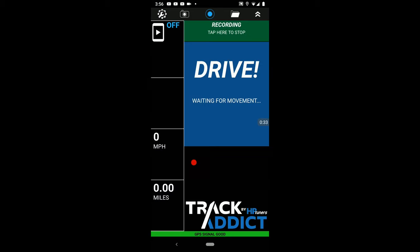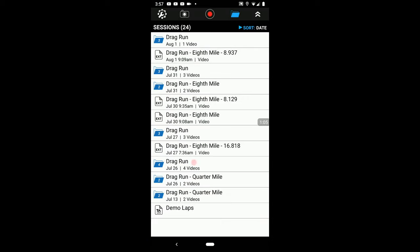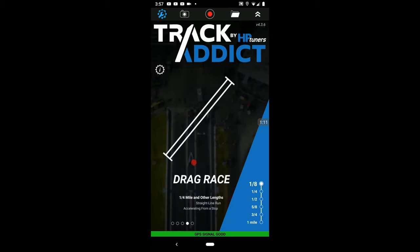Now, I've pushed the red button on the top, and that says you're ready to drive. It's ready to record data. As soon as I move the phone in my hand, it looks like you're driving somewhere, and then it starts to time the eighth of a mile, which is what I've got to program it for. There's some of the data just flashed by. We'll look back at the data a little later on in the video. It gives you an idea how it works, and it works off a satellite. It's pretty cool. I think we'll have some fun with this. Track Addict, pretty impressive. There's a list of all the data you can transfer to your phone and from your phone onto your computer.